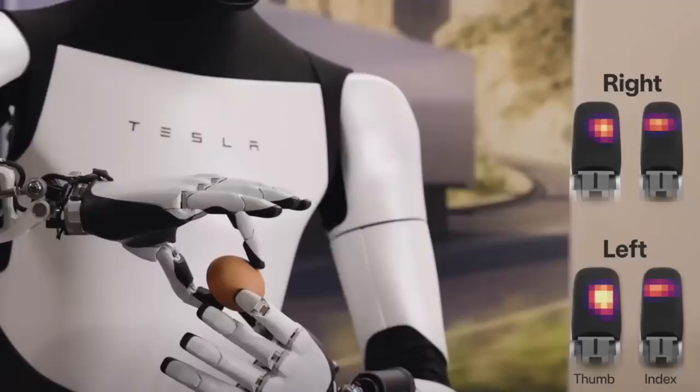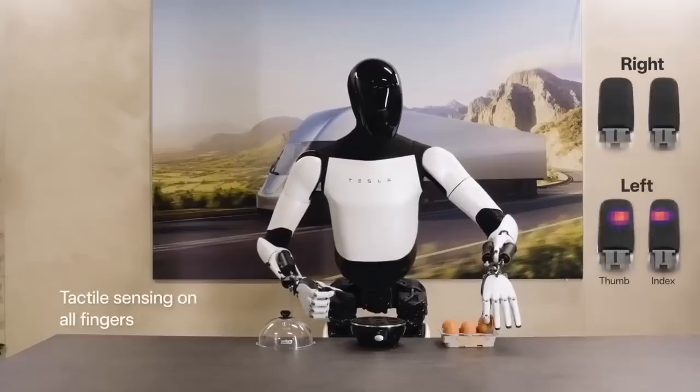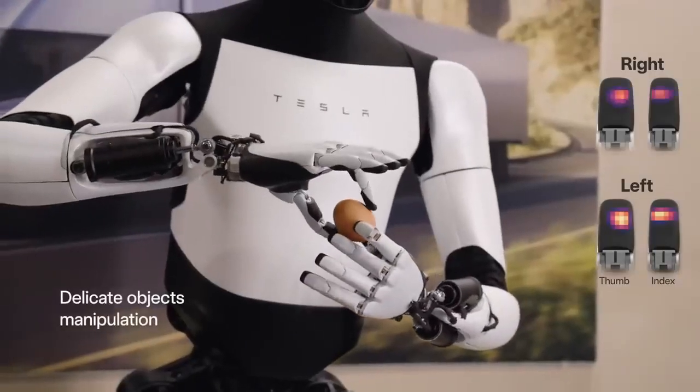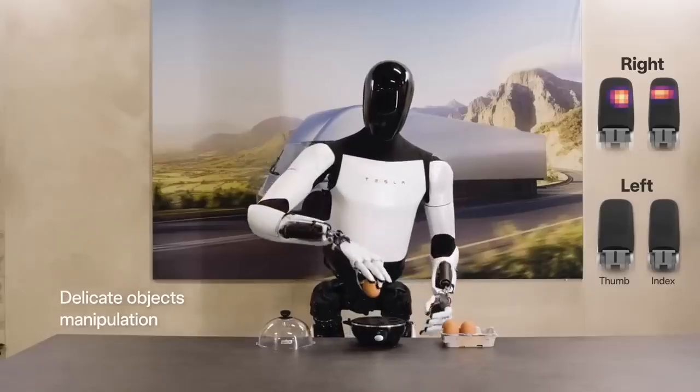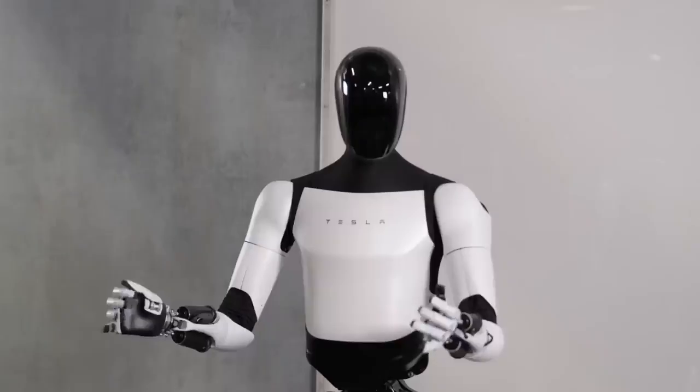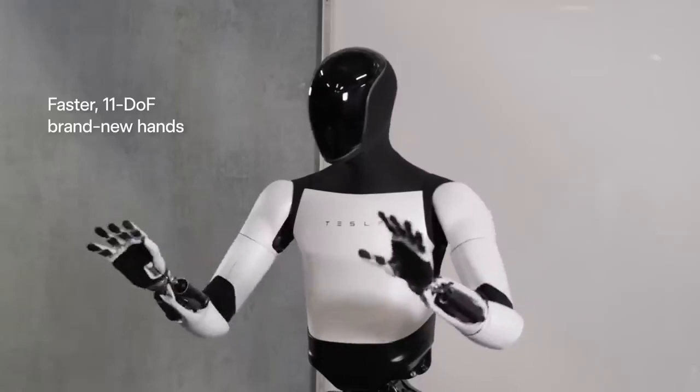And what's this? A humanoid robot, branded Tesla, is performing a delicate task. There appears to be a graphical overlay displaying pressure data for the robot's thumbs and fingers, indicating the points of contact with the egg. The robot is designed with sensors to manage grip strength and dexterity.